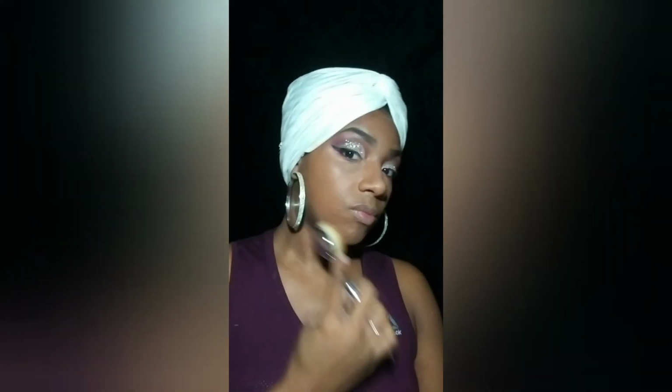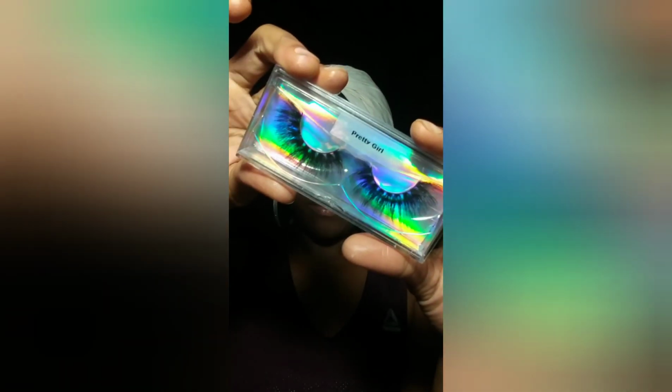Blend, blend, blend. And blend some more, just a tad. Oh, yes, ma'am. Just wait till I put these lashes on, baby. Ooh. Yes, ma'am. Pretty girl.